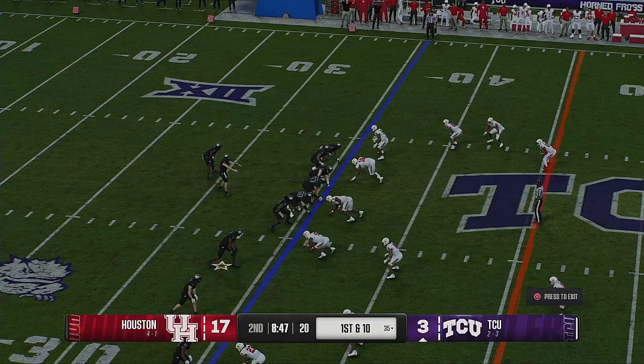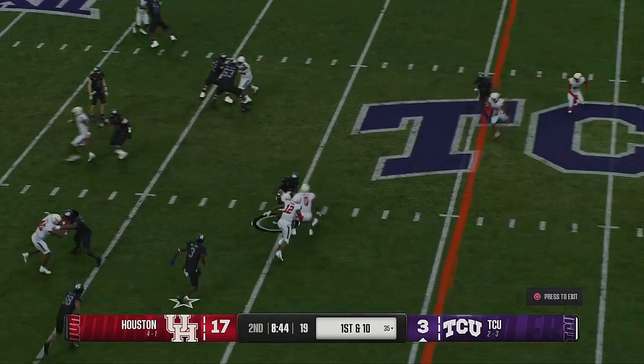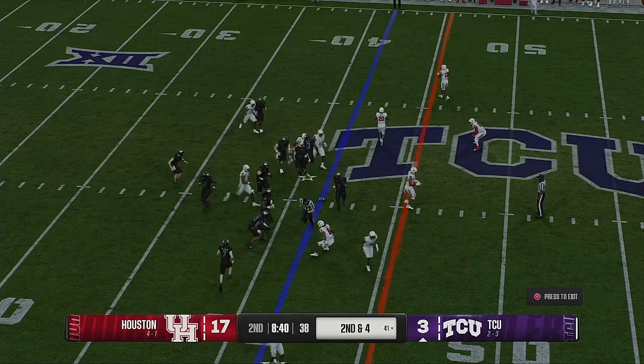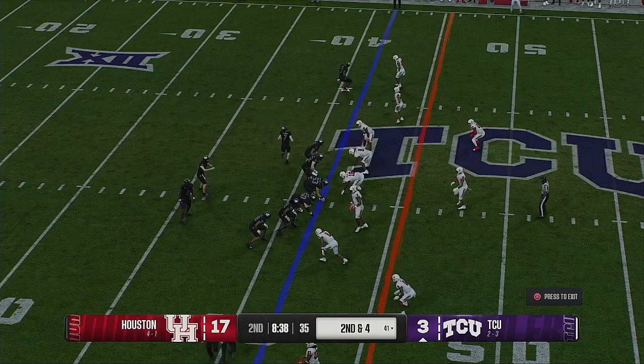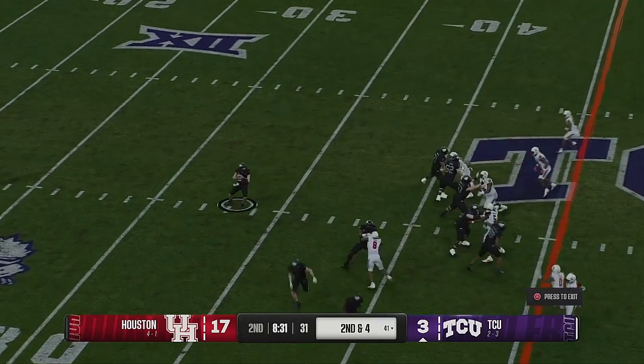So, guys, we'll see this offense again. They'll run it from the gun. You want to make sure to maximize those types of runs, and he gets it out to the 41. 6-yard pickup on first down leaves him with second and four. He's looking to throw.